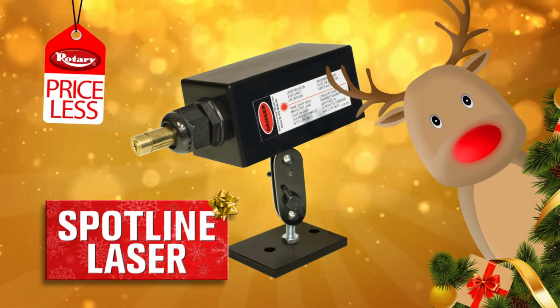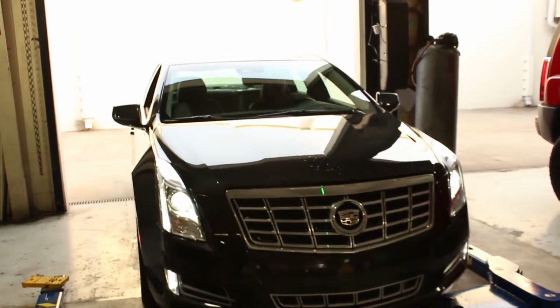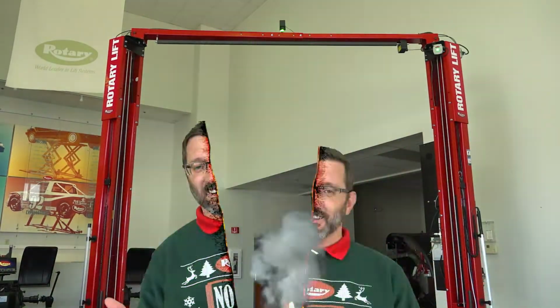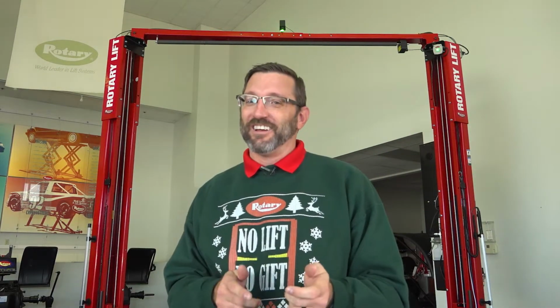locks. Gift number 2, the Spotline laser. This motion-activated laser helps technicians center the vehicle quickly and accurately every time. Everyone needs one of these. Don't worry, they're safe and productive.